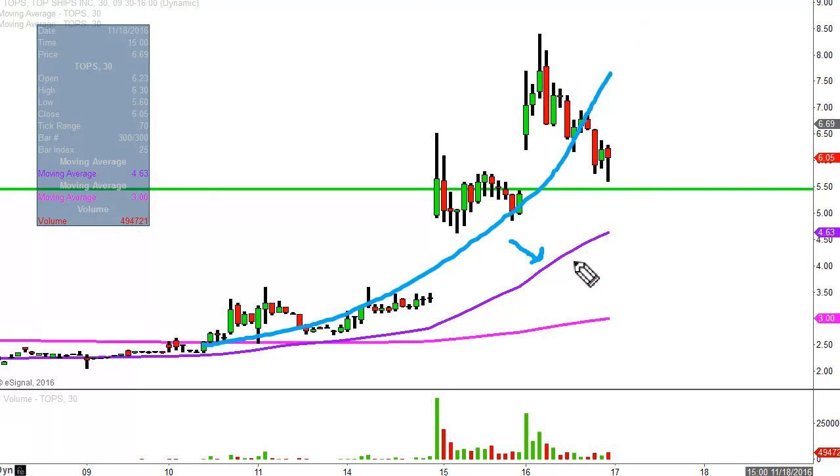So keep an eye on that purple line there. Even if the price were to drop below there, not saying everything's ruined. Sure, the chart would lose some of its attractiveness, but it'd still have a chance to build a higher base. But as it stands right now, $5.50. I don't want to get too far ahead of myself, and the price is doing a good job of holding above $5.50. But $5.50 initial area of support, and then after that, again, the 50-period simple moving average.